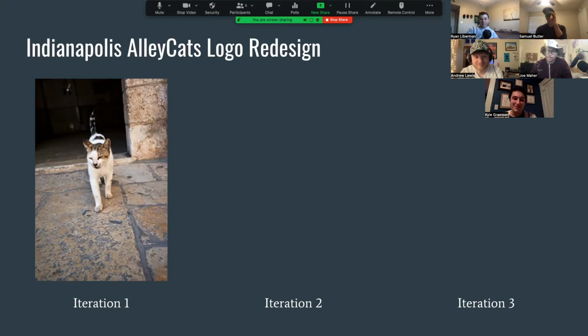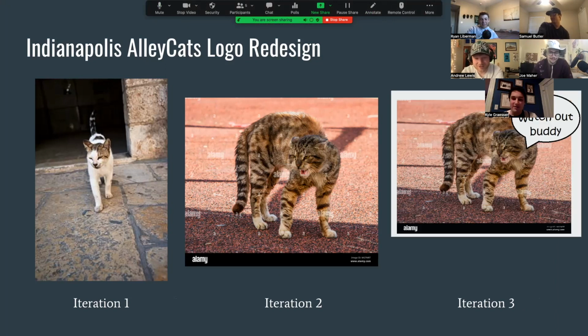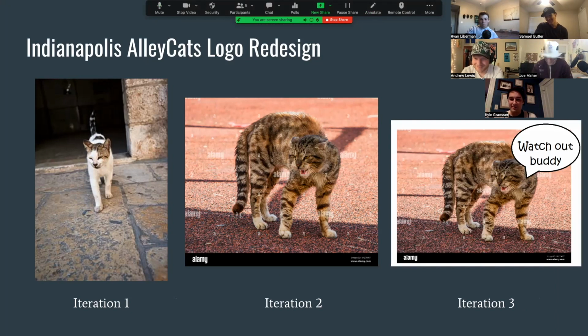I just Google image searched Alley Cat. This was my first attempt. And then I liked this picture of an alley cat better. That one looks a little more scrappy. They both look scrappy. I wanted to give them a slogan. So the indie alley cat slogan is "Watch out, buddy."